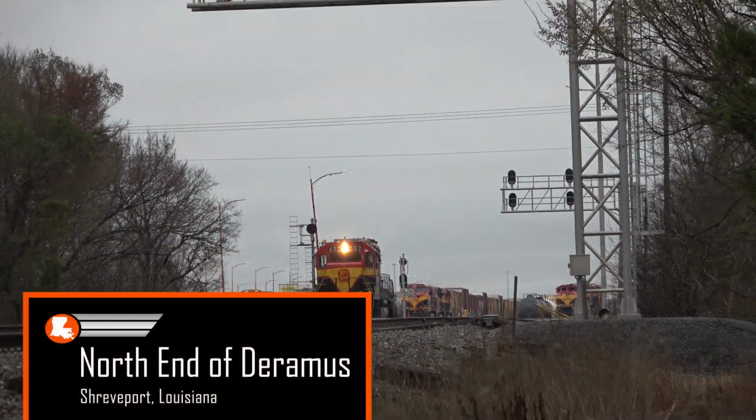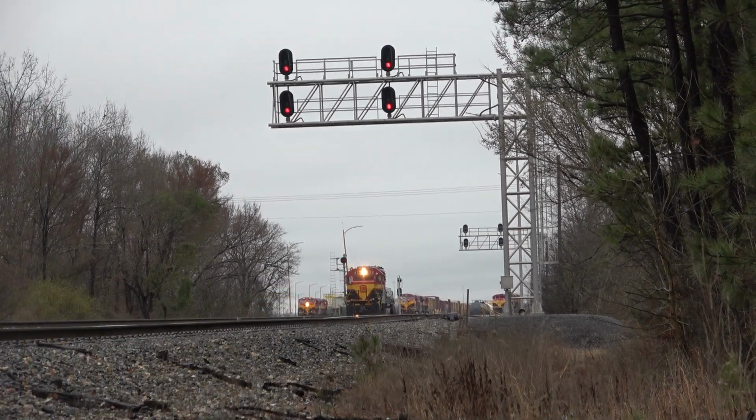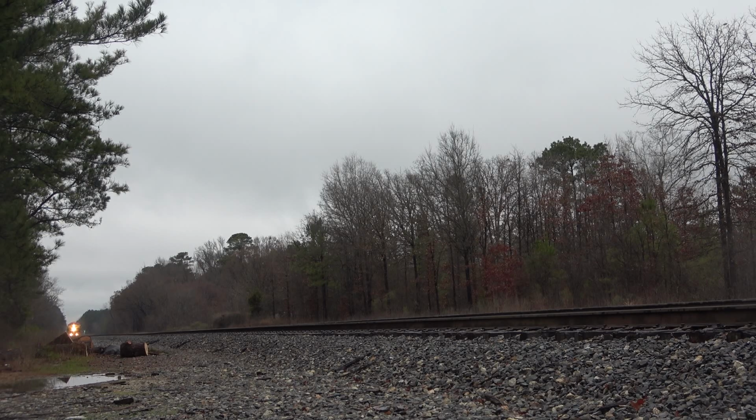We managed to beat the train to the north side of Deramus. We've been visiting this spot for well over 5 years, so ending an OCS chase here would be the perfect finale to our exciting day.